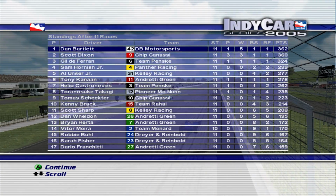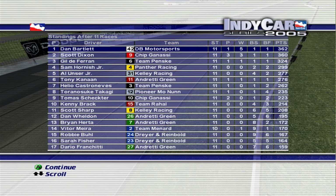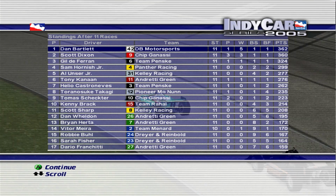Tony Kanaan has dropped down into 6th overall with 276. So with that, I'm going to throw it back over to Bob Jenkins with information regarding round 12.